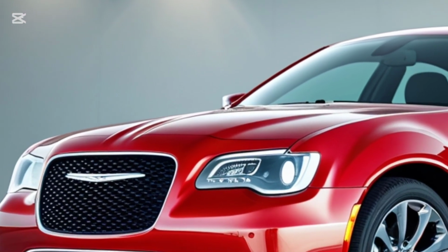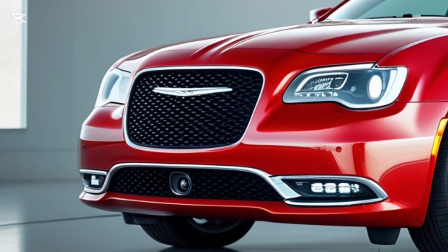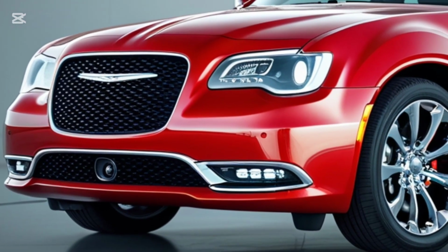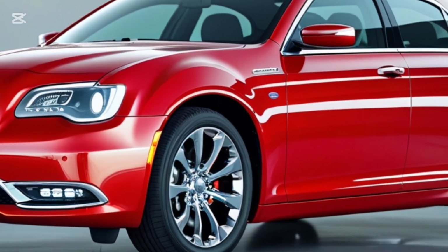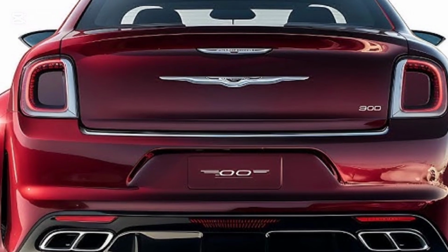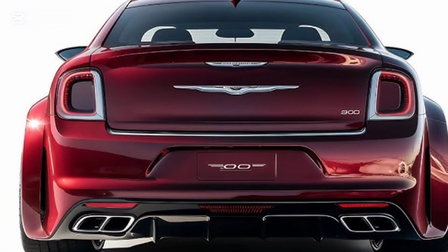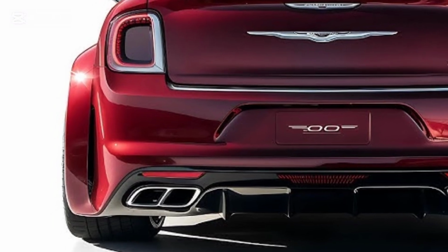It stays true to its muscle car roots while incorporating modern tech and comfort features that make it a joy to drive every day. Whether you're looking for a stylish cruiser or a powerful performance sedan, the 300C delivers on all fronts. If you're in the market for a full-size American sedan with V8 power, this is one of the best, and possibly last, opportunities to get one.